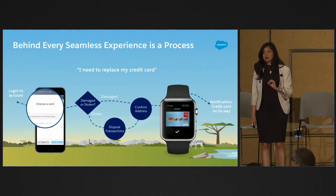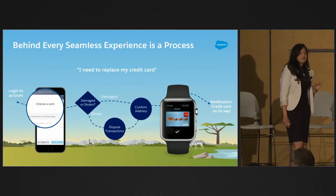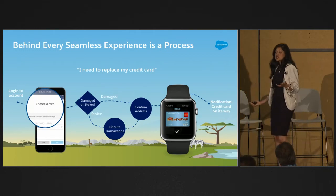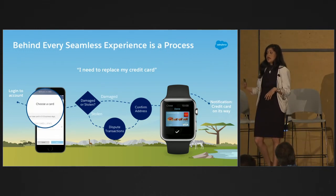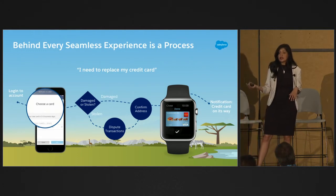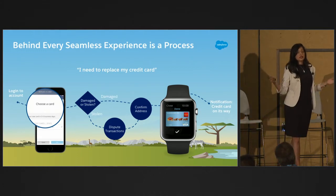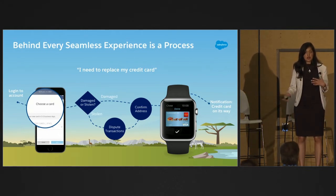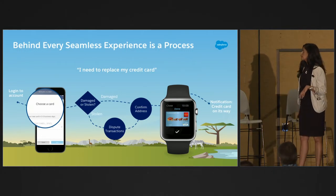But what most people may not know is that behind every seamless experience is a process. Let's take an example, right? If I have lost my credit card or I want to change my credit card, the process could be: has it expired? Is it damaged? Has it been stolen? If it's been stolen, would you like to dispute these transactions? If yes, then where can we send you your new card? All of this is a process. It could be simple, it could be complicated.